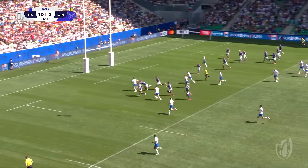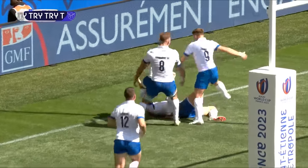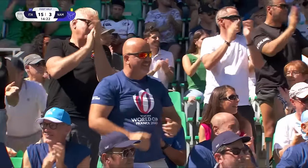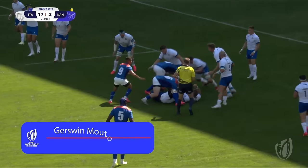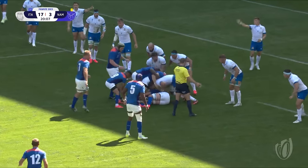And they've got big numbers wide. They're not going to need them, though. Powering up through the middle. Paolo Garbisi taking on the line, opening up Namibia and scoring Italy's second try. Rumbling forward once more. Rocking the Italians back on their heels at the moment.